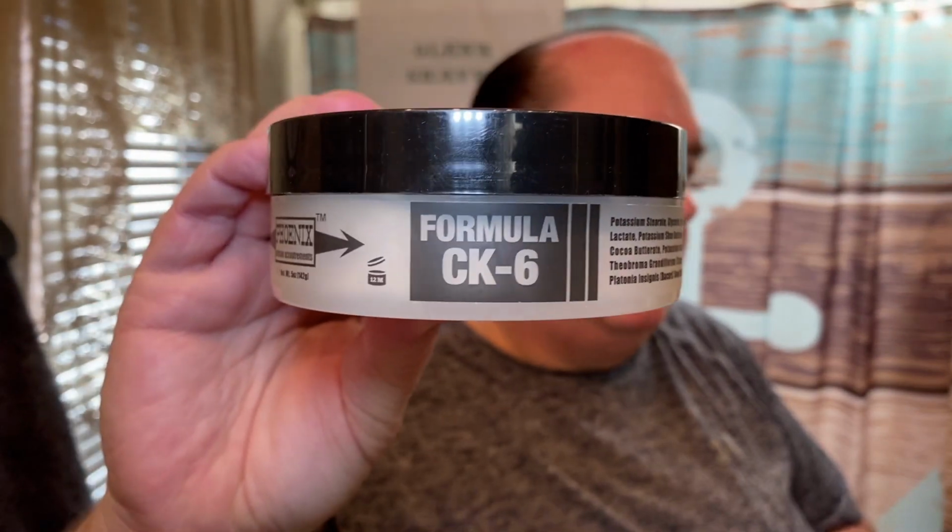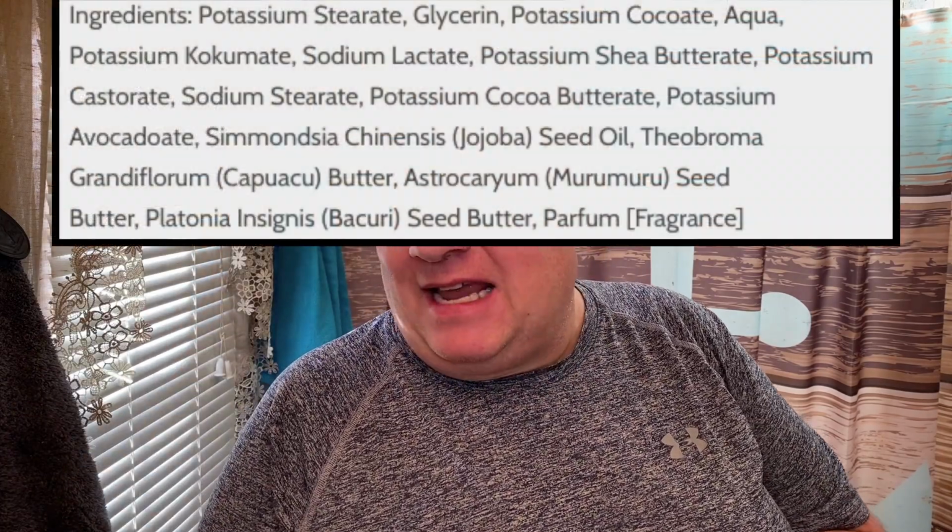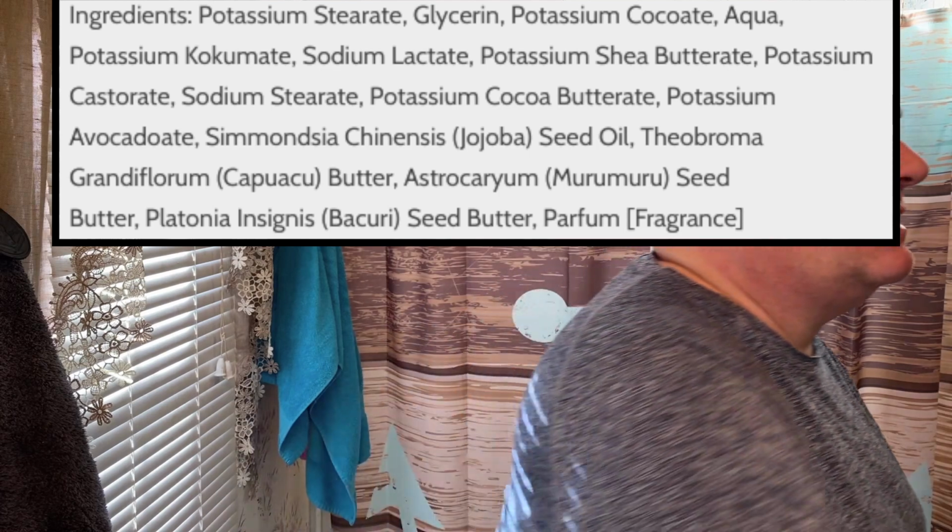Anyway, I want to thank my buddy Josh because he did send me this. I did have a sample of this, and I still have some left, but this is a full container. It, of course, is in the CK6 formula, and I'll pop up that ingredient list. It's not working for you guys there. I mean, it's CK6, so it's going to be nice and slick.